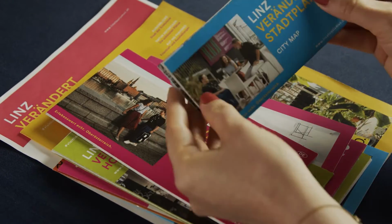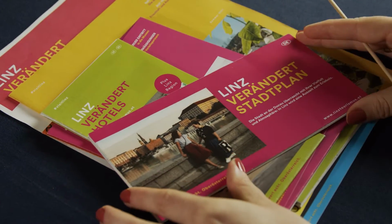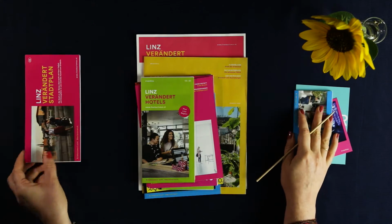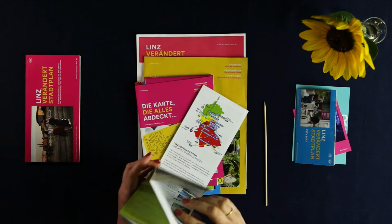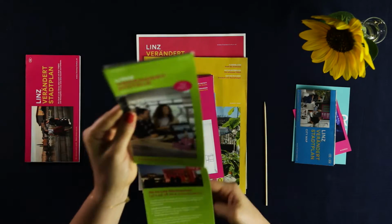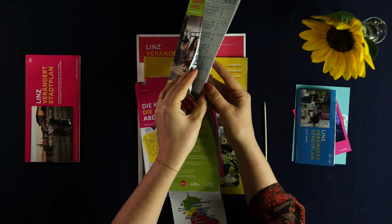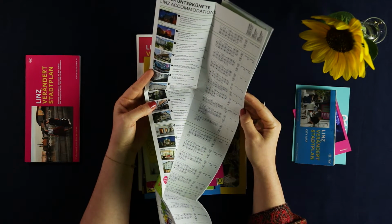And that's quite neat to get a tiny little city map like that. Let's see what else we have here. It's another map. Let's put this aside for now and go through the other papers. Here's another one. So we have different hotels and accommodations.